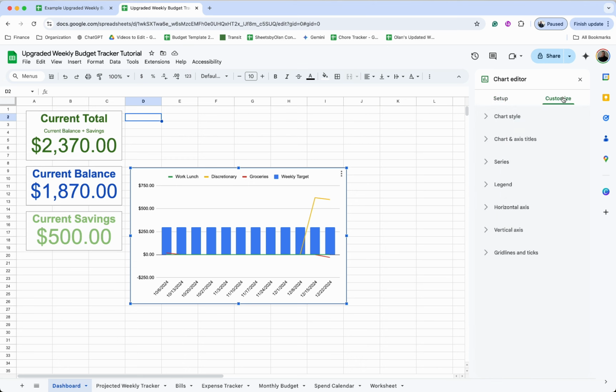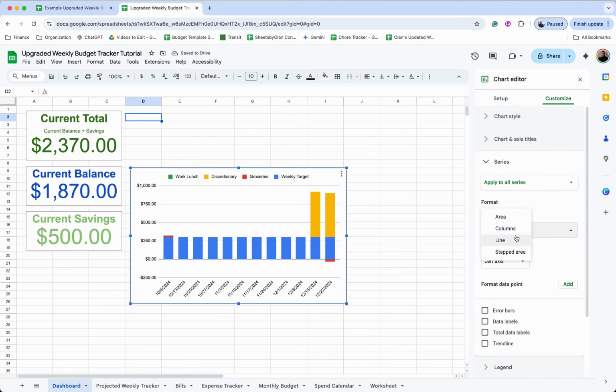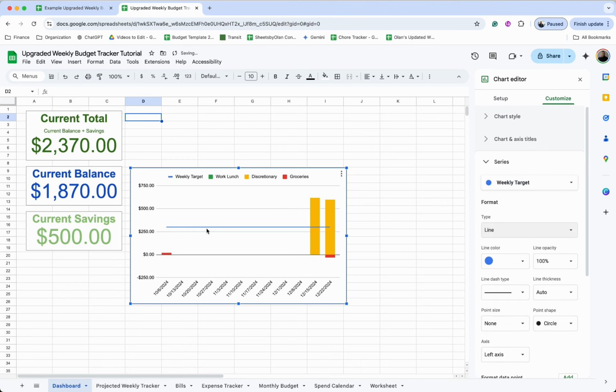All right, now we're going to go to Customize and go to Series. We'll change the type for all the options to columns. Now, I want to go just to the weekly target and change that to a line. And what this does is it gives us our target line. So we can know if we spent more than that, then that means that we spent too much. If we spent less than that, then that means we're good.